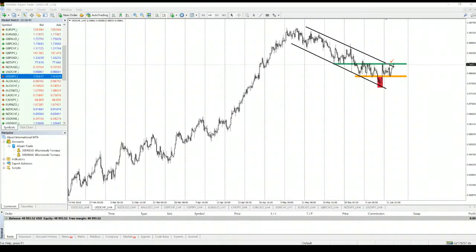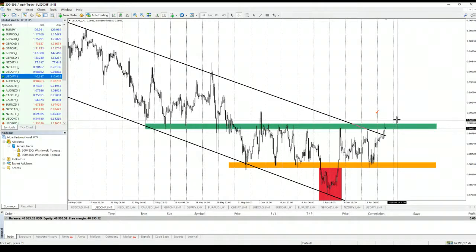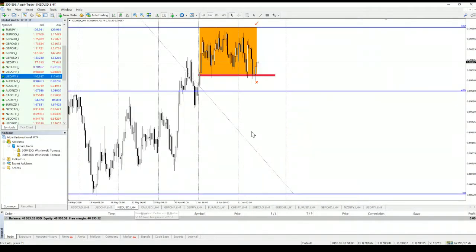Okay, hello traders, I'm sorry, I'm back. So we will have a buy signal once we have a breakout of the green area. So far they made the first attempt. We get a bounce, a shooting star here, but the daily candlestick closing above the green area will be a legitimate buy signal on American dollar to Swiss franc.